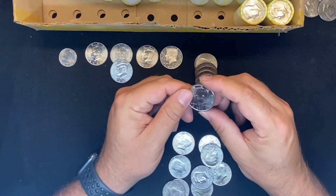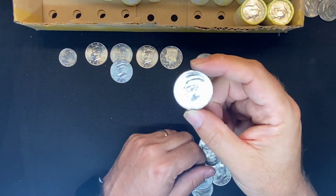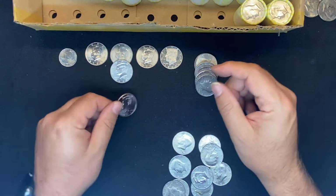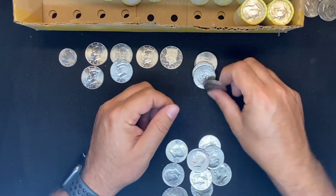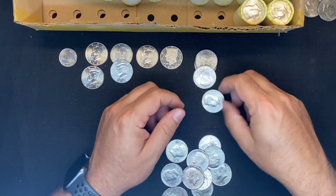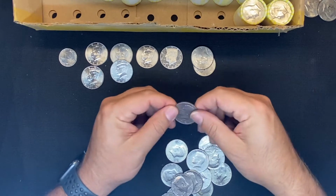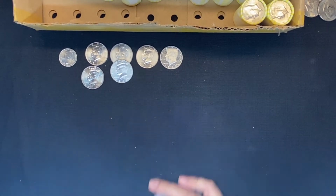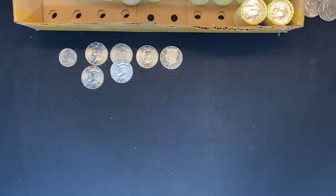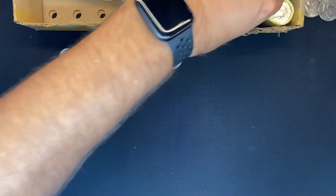Oh, there's another NIFC. There's a 2011D. Let's put that one over here. So at least the back half of the box, we're finding a couple of things that aren't supposed to be in this box. So that's always fun.